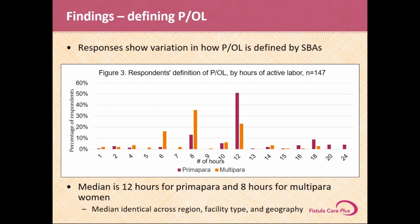The survey examined how respondents identify prolonged obstructed labor, and the responses show variation in how SBAs define prolonged obstructed labor, as indicated by the wide range of responses. Cumulatively, the majority report prolonged obstructed labor as being active labor lasting longer than 8, 12, or 18 hours for primipara women, and longer than 6, 8, or 12 hours for multipara women. The median response is 12 hours for primipara and 8 hours for multipara women, and the median number of hours were identical across region, facility type, and geography.